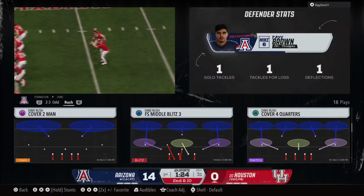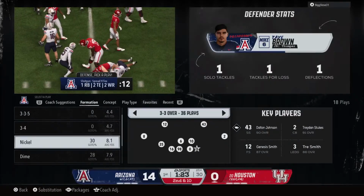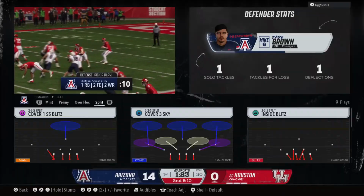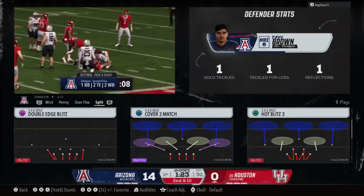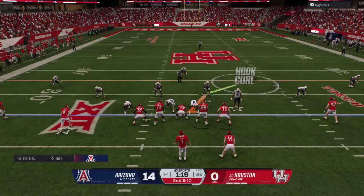Really nice penetration by this defense, getting in there immediately, causing the running back to have to go a direction he doesn't want to go. And this defense has started the game so good. Several drives, no points allowed, and setting the tone on this drive. Got stuffed on first down.